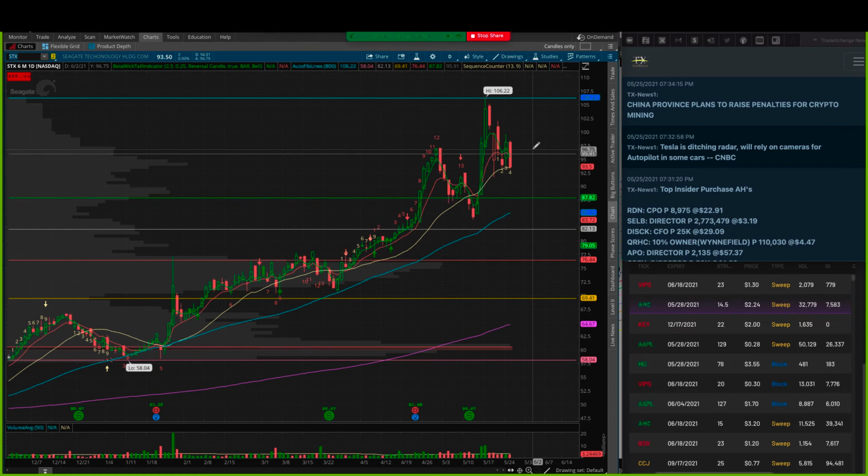Seagate Technology, another one. Watch this for a reversal up off of that 20. I did not like their options either. But I like the look in Seagate if we can hold this 20 and then push back up. If not, go ahead and we'll just come back to it at another time.